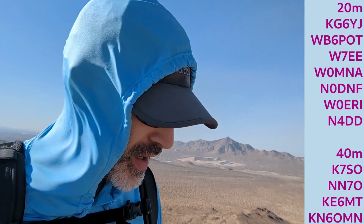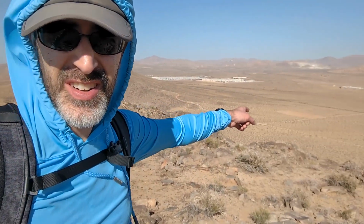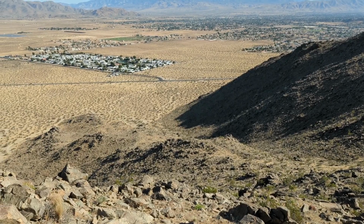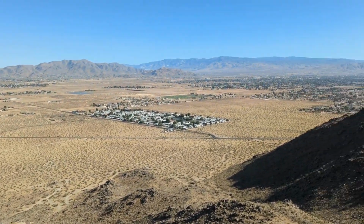Summit number 2 is a success. A bit nicer than the other one. You know, ants here, and I got, I forget, a bunch of people on 20 and a couple on 40. And now I'm gonna head down to the car, drive down to about there, and then hike up that mountain, and then I'll be done for the day. There's the car, right there. Just gotta go straight down as I feel like, and then over.